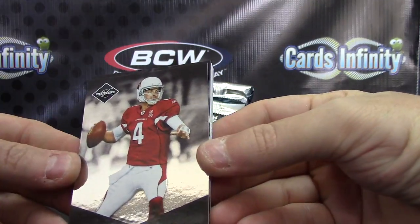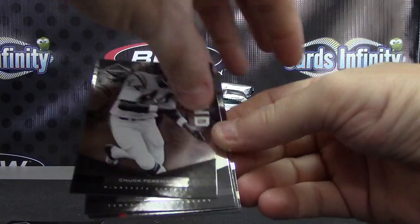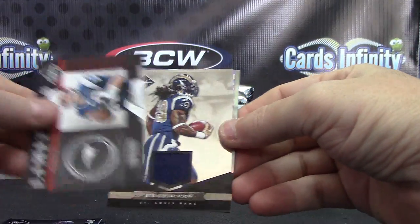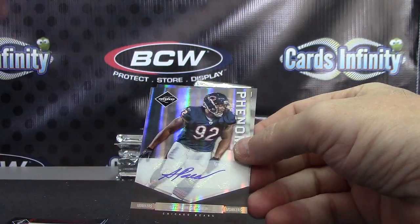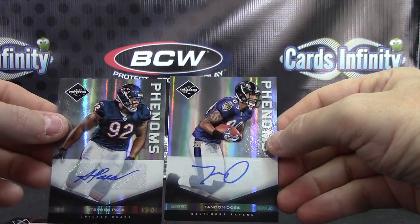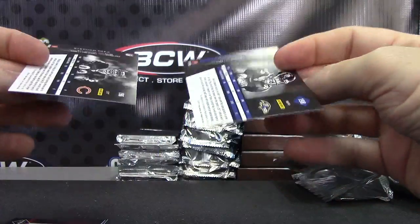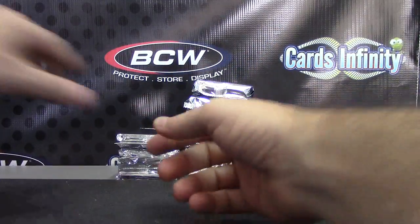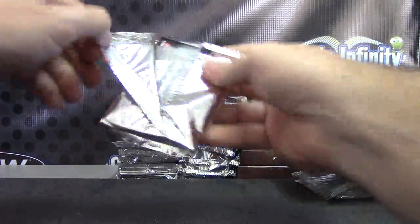We have Kevin Cobb, Darren McFadden, Flip Turn, Chuck Foreman, Luke Stocker, Tom Brady, first hit, Steven Jackson, jersey. That one's to 99. Two phenoms, Tandon Doss and Steven Paya. Two different autographs, $1.99 apiece. How many packs do we have left? Tons.